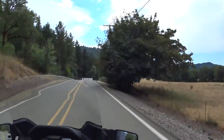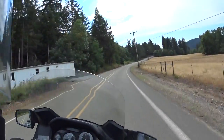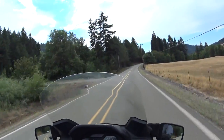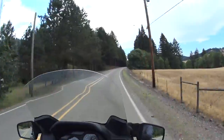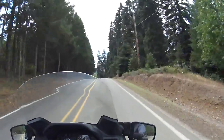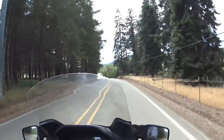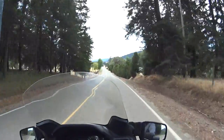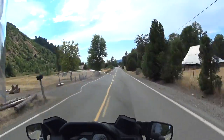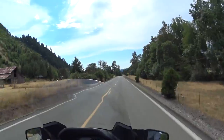But yeah, I love this bike for this kind of riding. It's awesome. Pretty comfortable, it's flickable. It's just gravel roads, I don't particularly like riding on gravel roads with it. I think a Suzuki V-Strom or a Kawasaki Versys would be a really good bike. That way I could hit these gravel roads. There's a lot of places I could go if I could go on gravel.